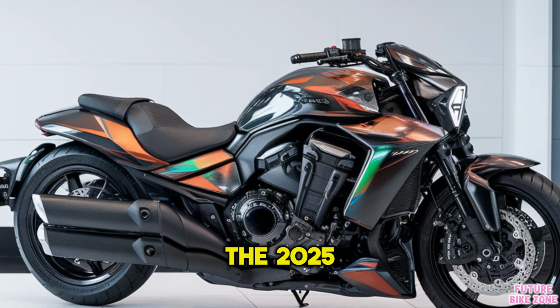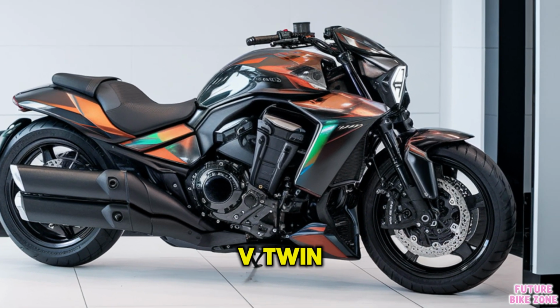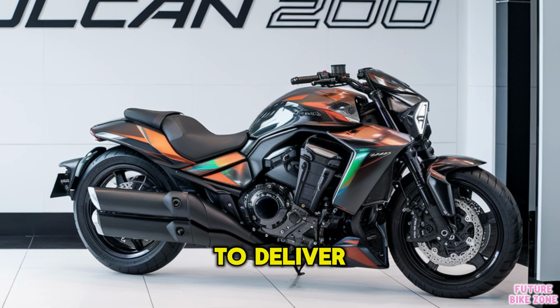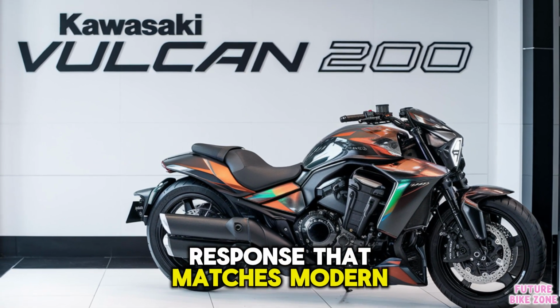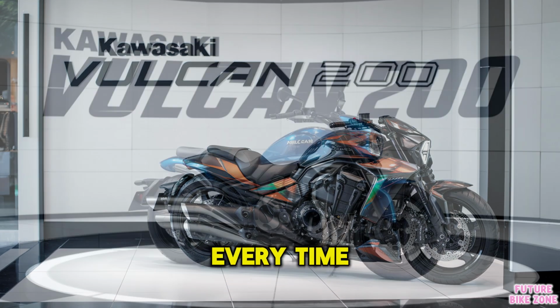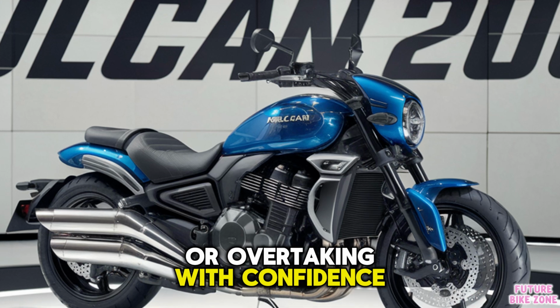At the heart of the 2025 Vulcan 200 lies an updated 2,000 cubic centimeters V-twin engine, a brute force powerhouse that commands the road. This air-cooled engine has been fine-tuned to deliver not only high torque at low RPMs but also a refined throttle response that matches modern emission standards. The sheer pull from the massive twin cylinders ensures that you feel the torque every time you roll the throttle, whether you're cruising down a highway or overtaking with confidence.